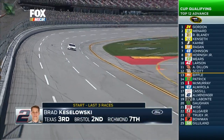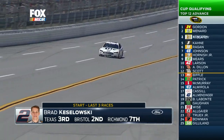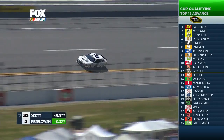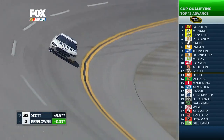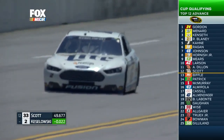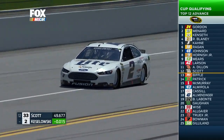Brad Keselowski for Team Penske. The Miller Lite Ford, 5th in the standings. He has a win and 3 top 5s. And we'll compare him to 12th place on the ticker. Brian Scott on the bubble. The Team Penske Ford drivers, they have won the last 2 restrictor plate races. Brad won here when we were here in the fall. Joey Logano won the Daytona 500 a few months ago.